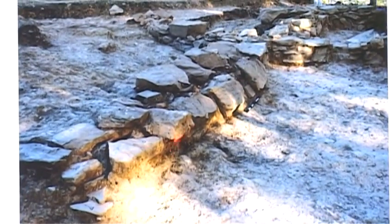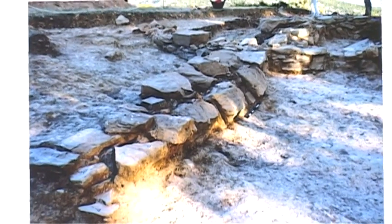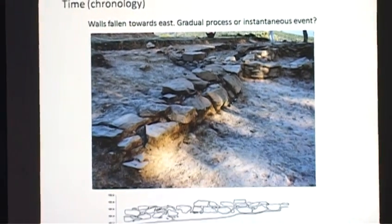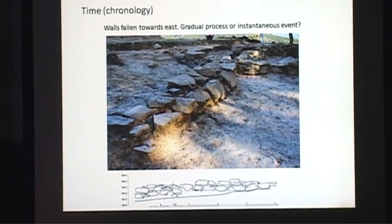The walls, and I'm sure there is someone in here who knows this much better than I, the walls, I have speculated, could perhaps have collapsed instantaneously rather than slowly over the years. If you look at this wall here, the bending of this stretch here, you see the blocks have fallen towards the east, and it must have been some kind of great pressure somehow. If this was an instantaneous event, well, an earthquake could possibly be the cause. As I said, I'm just speculating now. I will take this opportunity to ventilate some of my ideas here, and you can say you're wrong, Michael.